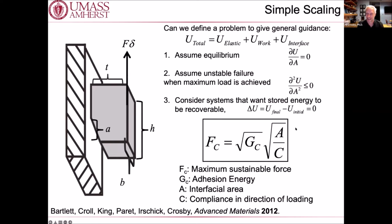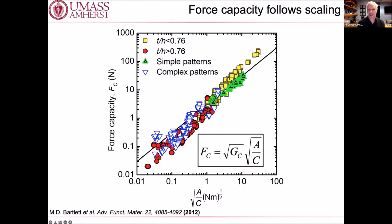There's a lot of good calculus and differential equations that come out, but the final equation looks like this. This is what that equation looks like in symbol form. So this GC here is the strength of the van der Waals forces, this A is the area, and this C is the compliance. So this was a theory, it's a hypothesis at the time. We ran hundreds, I think maybe even up to 1,000 different experiments on different synthetic materials just to prove that this works. The fact that this line, this black line, goes through all these different data points told us that it worked.